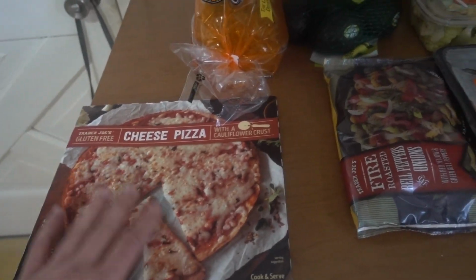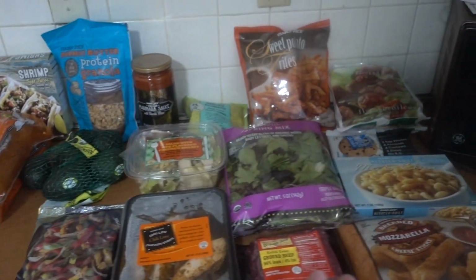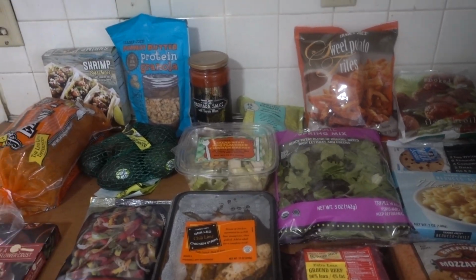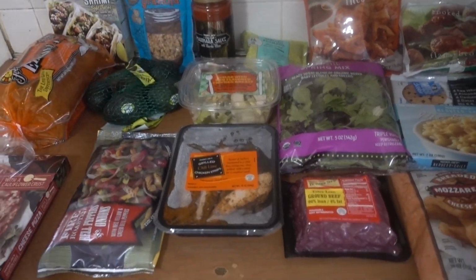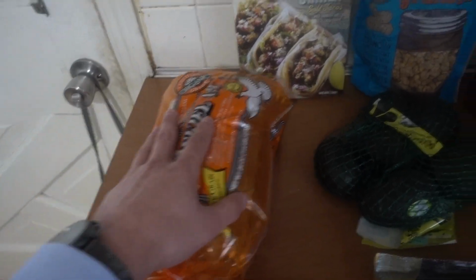So not bad macros. Like I said, I think Trader Joe's makes a lot of their own stuff. I've never tried any of this stuff, and I just kind of grabbed it as I went. So some of this stuff might be just a one-time thing. I'll never get it again. Some of the stuff I might like a lot, and I'll pick it up next time I'm there. So we'll see. I got Ezekiel bread. You guys have seen that before.